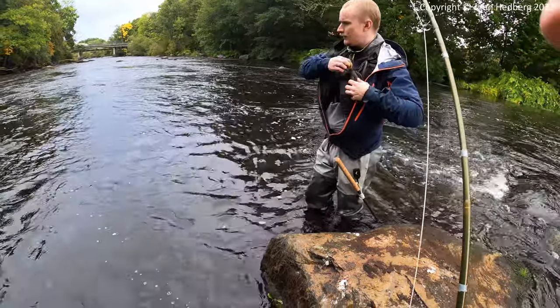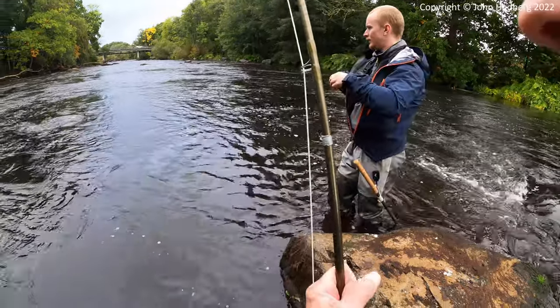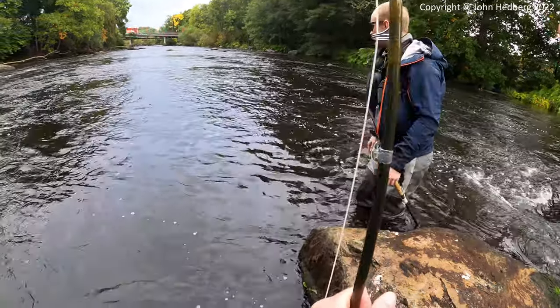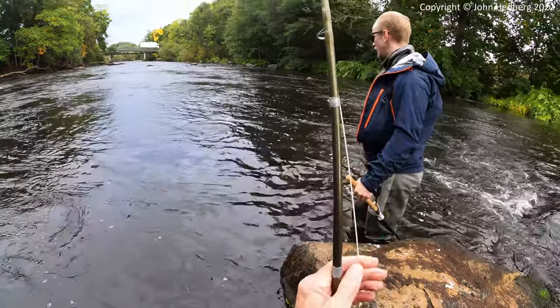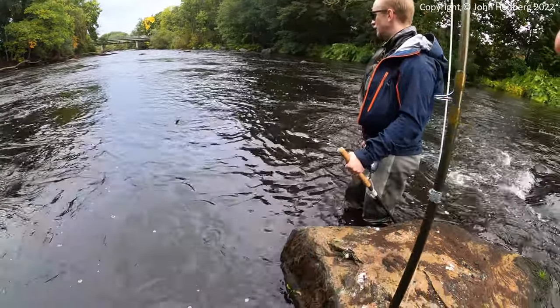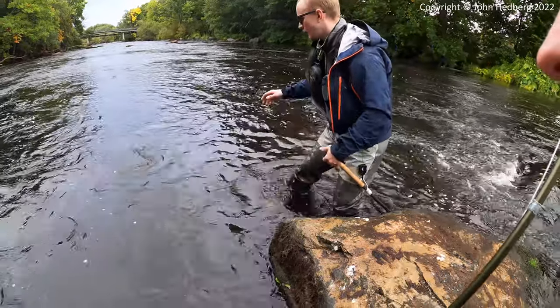It looks good. The fish is tired and we are ready to land it. I tell Martin to take it easy. There's no hurry. Still, this is the moment of truth. The moment when everything is put to a test. The fish appears to be well hooked, so there shouldn't really be any problem. But you never know.